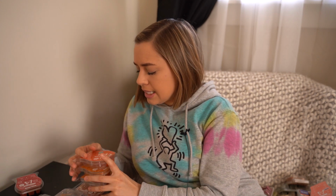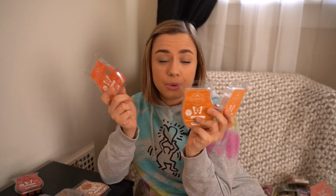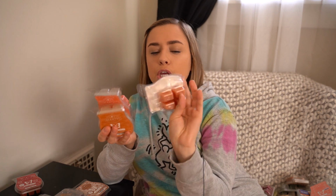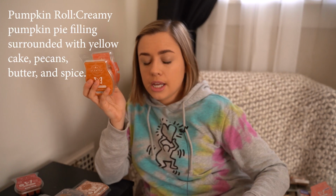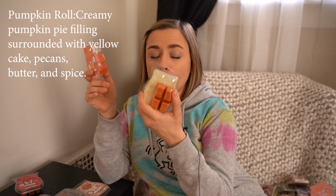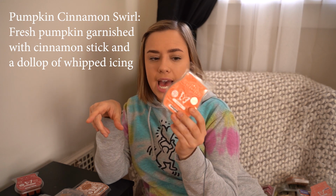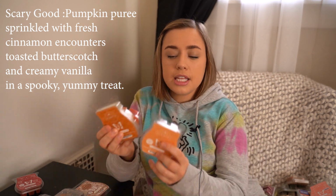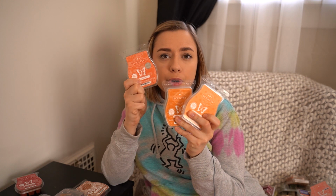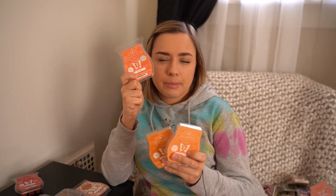And then, in the same vein, I melted through 3 of these. I had a pumpkin day, you guys. I melted all pumpkin scents. I had 4 cubes of this going in my living room warmers. This is Pumpkin Roll. Then in my dining room warmers, I had 4 cubes going of Pumpkin Cinnamon Swirl. And then in my bedroom and office, I had 4 cubes going of Scary Good. So on cold, out of these 3 pumpkin type scents, I prefer Scary Good. Scary Good is currently in my Scentsy club, and these 2 are not. I think out of all of these, this is the one that will stay in my Scentsy club.